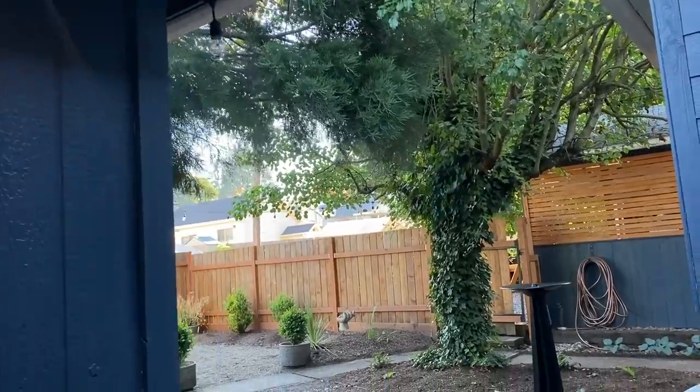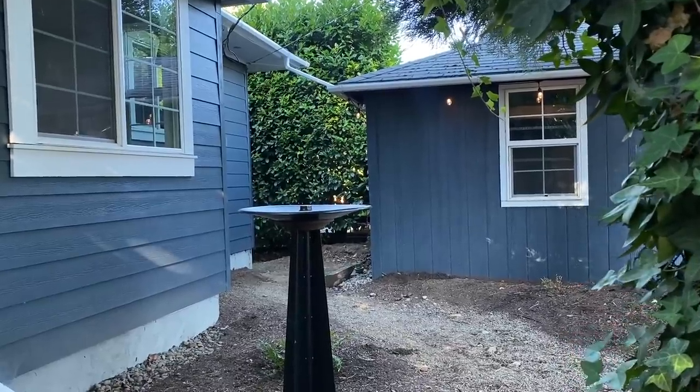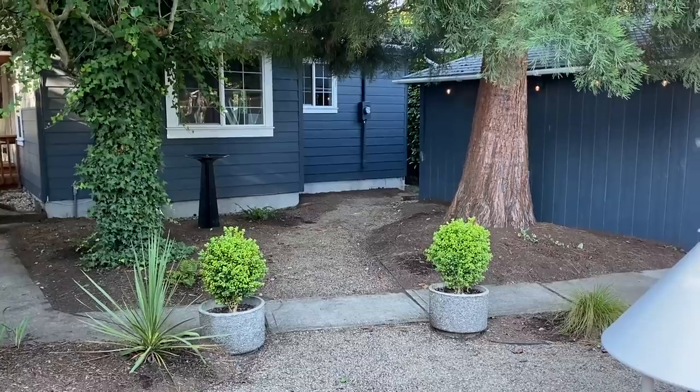It was so worth the investment to powder coat these pieces. We're gonna have them for a lifetime, and it's so exciting finally taking them to our new home.